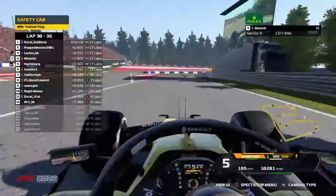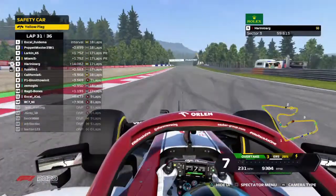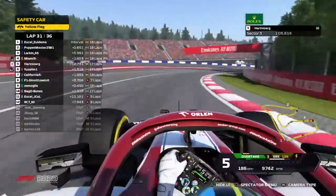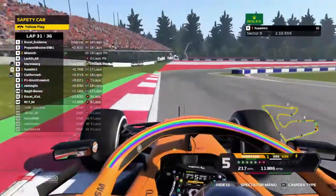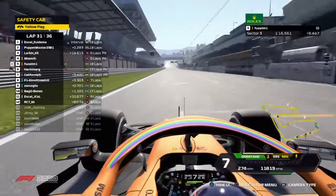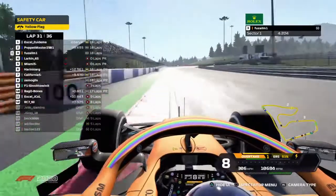Larkin opting to take that risk, as is Miami, so we'll see if that pulls off. But they've got such a large gap to 5th place that could come back and cost Zudema and Puppet Master. Aaron deciding to pit, Buzz deciding to stay out on his hard tires, so he's maybe hoping that he can take a run at a podium if he's able to get out ahead of these other two drivers. He's using overtake. He's pushing to try and get out ahead.